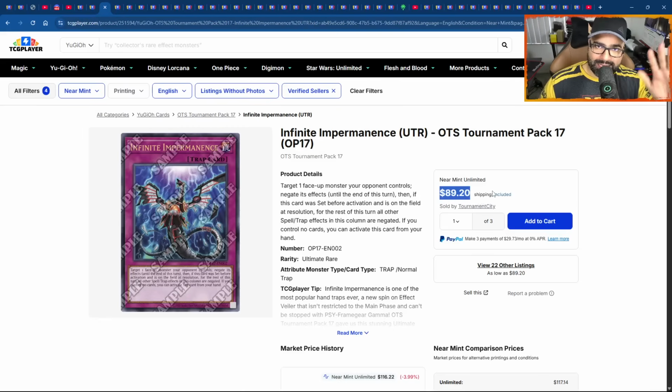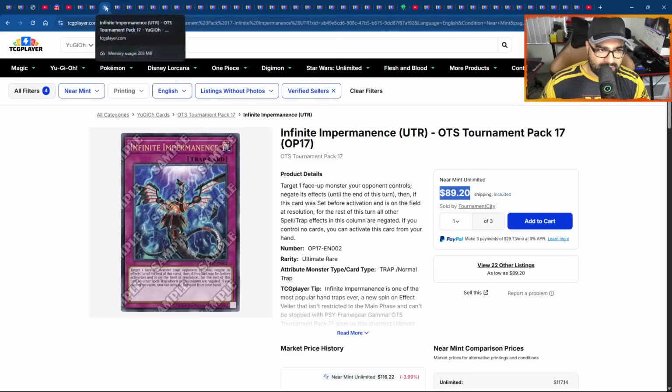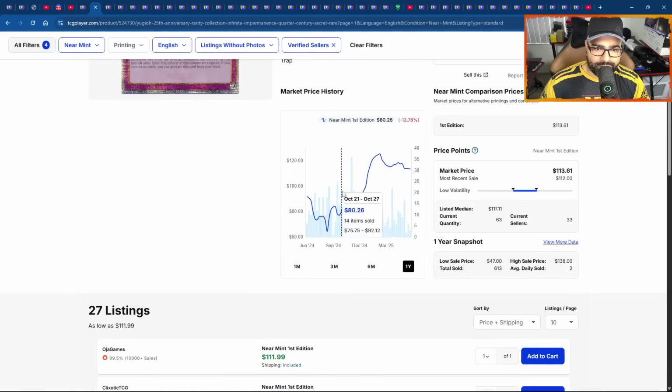Easy money, just like the title of the video said. Easy money, cheap deals for a card like this. High end is pretty cheap, man. $89 for a card that's always been triple digits for the most part. Don't sleep on it, man. Don't sleep on it. You do have the quarter century secret rares at 112s.